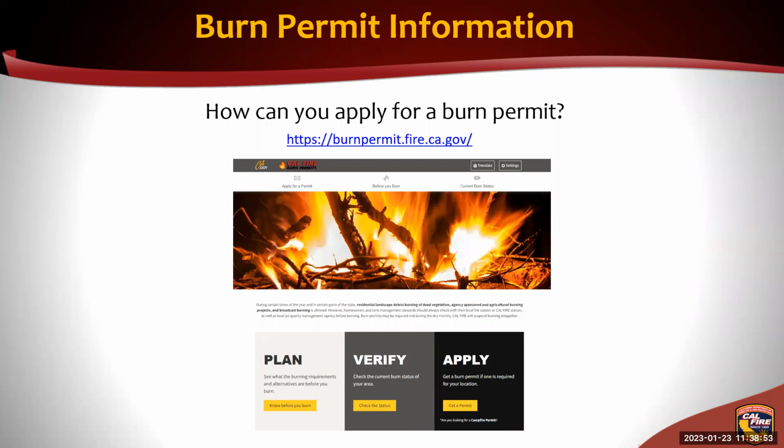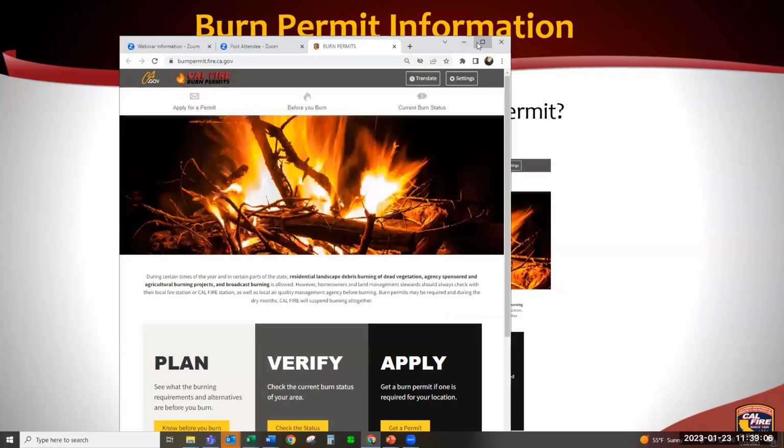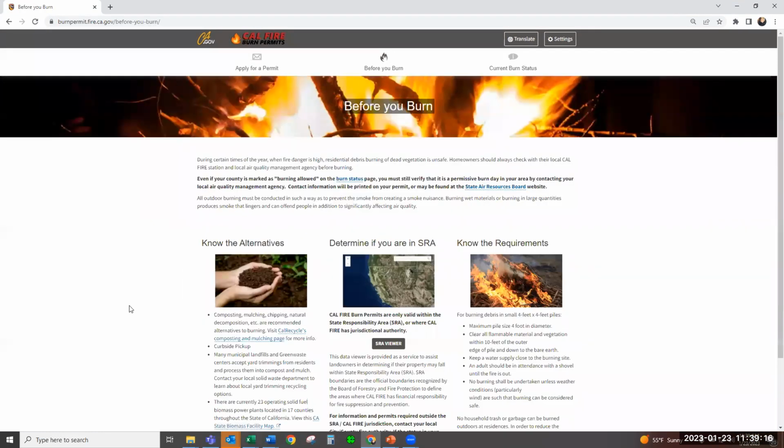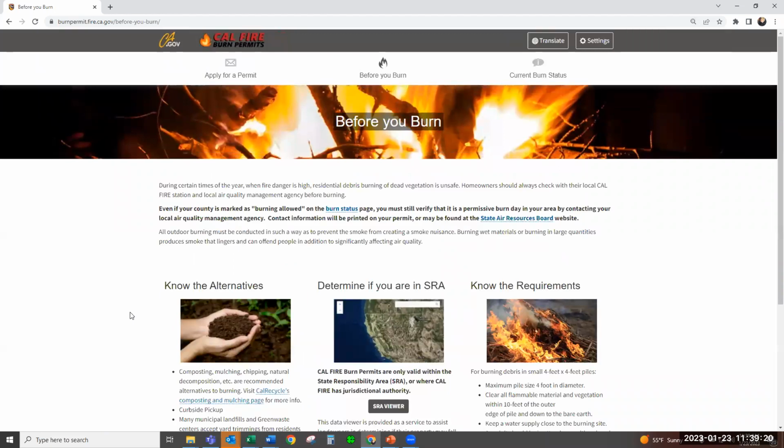Going through this, Kara, I'm curious, can you click on that burn permit? Thank you. Yep. So going through this, we're actually going to jump into the actual website. You'll notice under plan, Kara, we're only going to, you go right ahead. We're going to click on these links and just show you there's some really good information found within this burn permit website.